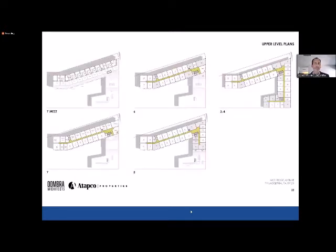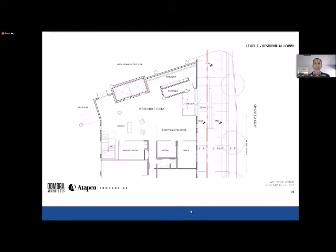Thanks. Overall plans all the way up through the building, just to give you a sense how it steps back, how we use those steps to put green roofs and roof decks as amenity spaces for the residential units. Next slide. Residential lobby enlarged in case we need to talk about it. Nothing really there. Next slide.